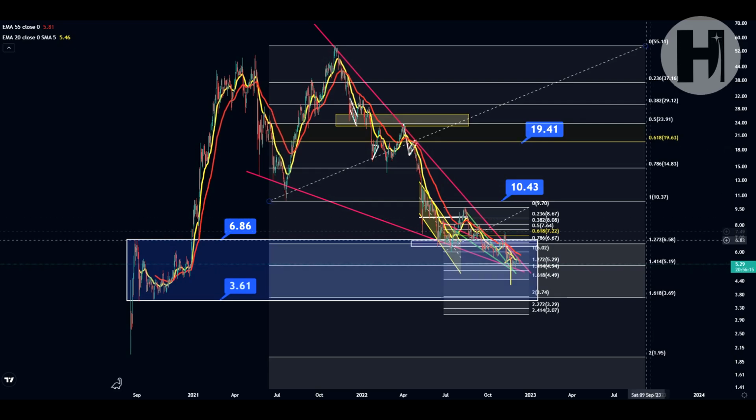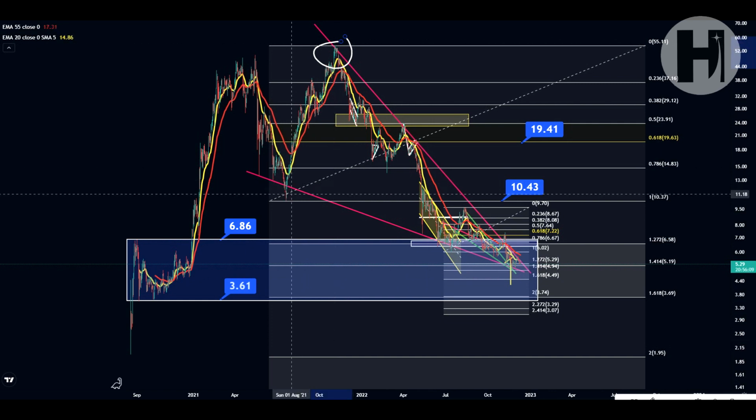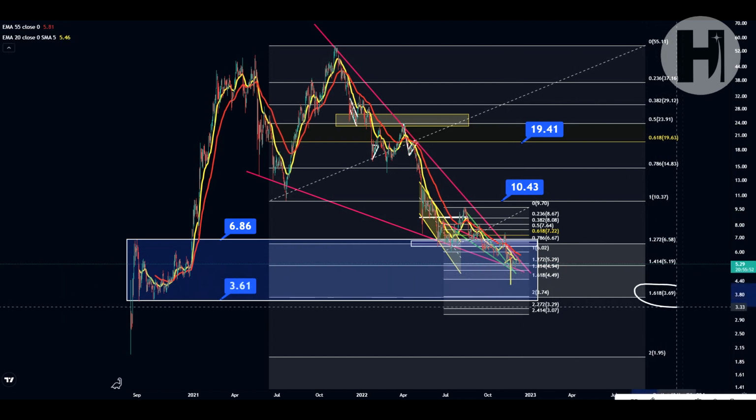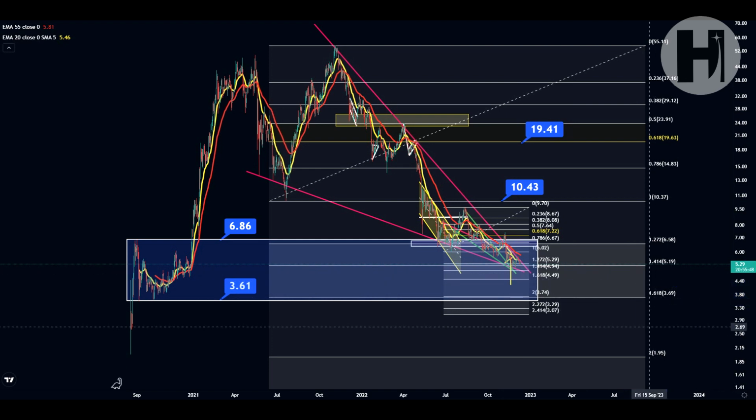So taking a look at Polkadot on the daily, as always, we have the same Fibonacci retracement with the swing high printed in November of 2021 and the swing low printed in July of 2021 as well. And we're down to our 1.414 Fibonacci retracement level at $5.20. We're hovering around that level, and still our current technical target is $3.69, which could be met if Bitcoin continues to drop down.